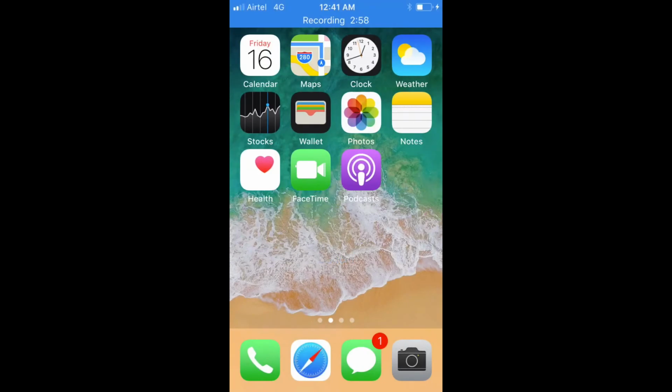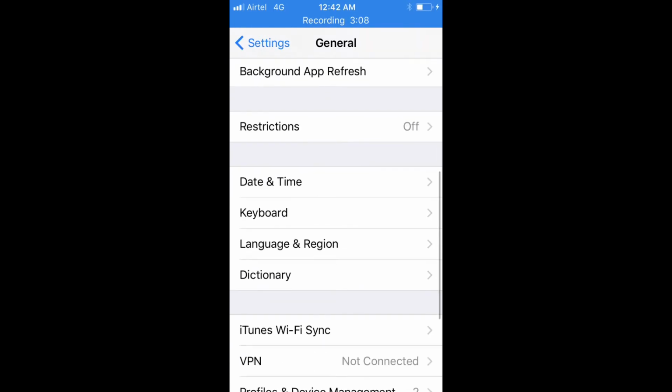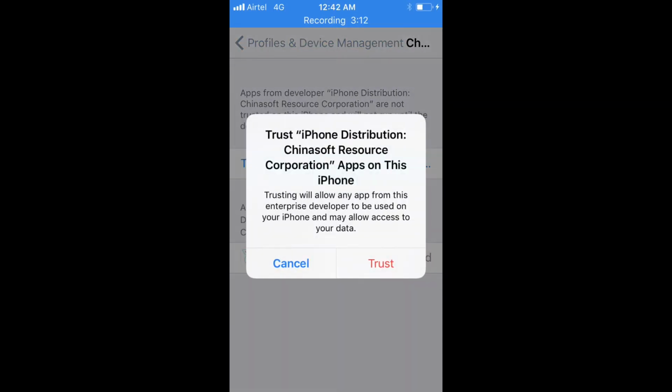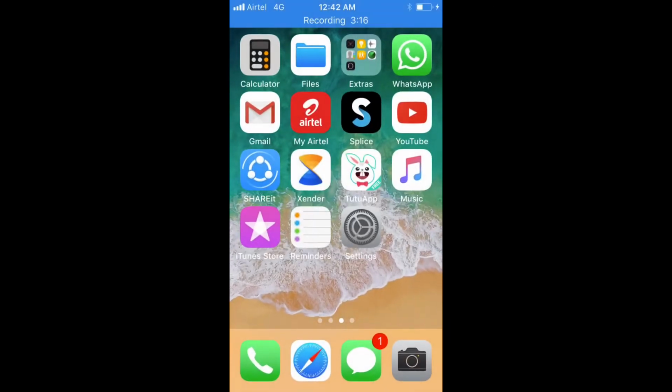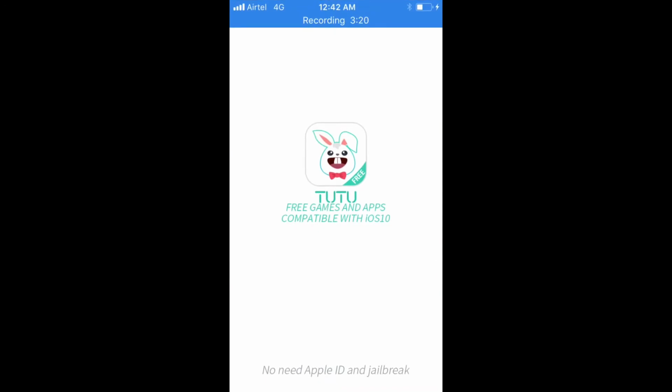The next big question would be if our jailbreak apps work on this iPhone. Although jailbreak has not been introduced, third-party apps like Tutu apps are fully functional in this iOS. You just have to trust the app because the profile management settings would be deleted. And as you can see, the Tutu app is fully functional.